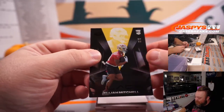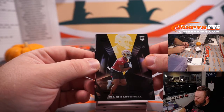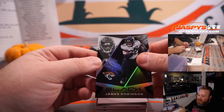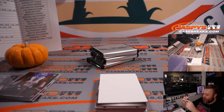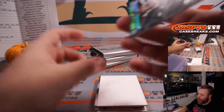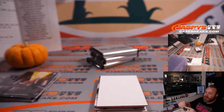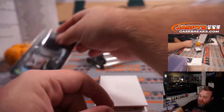You've got Elijah Mitchell, 2 out of 5 for the 49ers. That's Scott Quinlan. There you go, Scott. Nice rookie out of 5. And James Robinson for the Jacksonville Jaguars. That's part of the non-numbered random number block spot. And Ian Book, rookie influx, 16 out of 99. That's jersey number for the Saints, Timothy Swartz. 16 out of 99, 16 on the jersey.